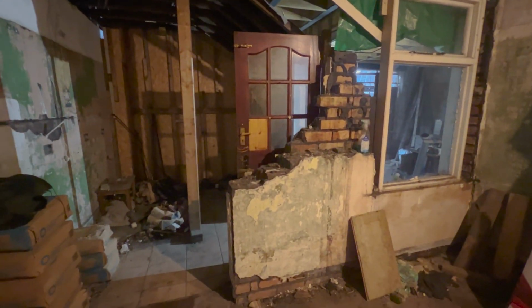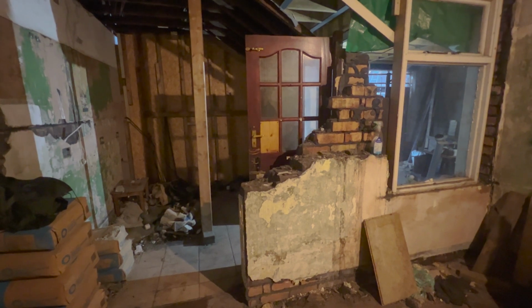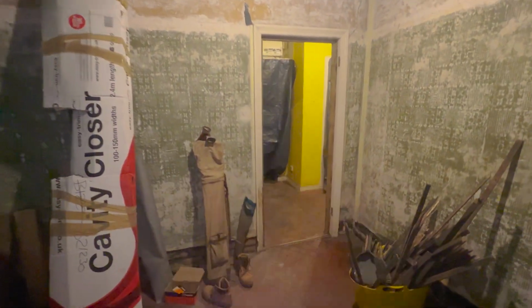And yeah, we haven't done anything inside now in a few months because obviously we've been trying to get the roof done. Before we start, a little tour. So here's the chimney breast. So this was the dining room. Again, back there. And then here's the door. This will eventually be blocked up.